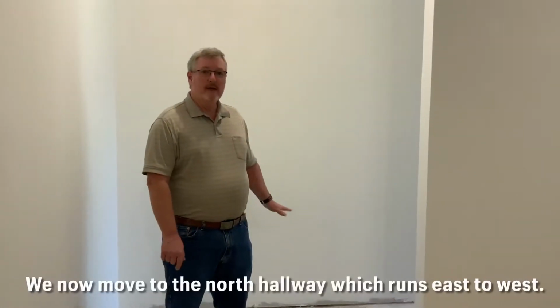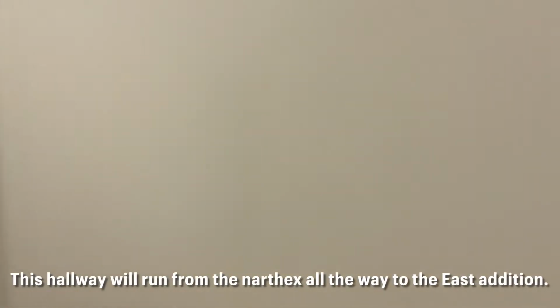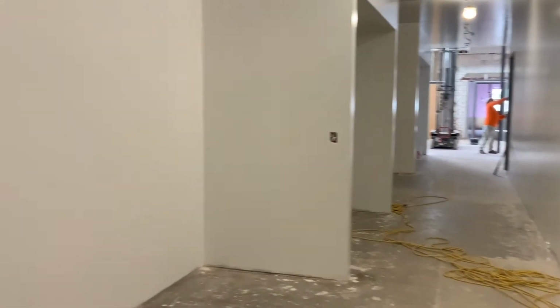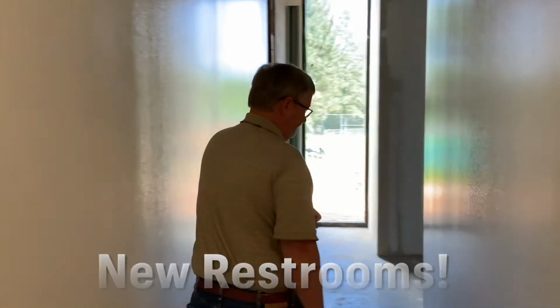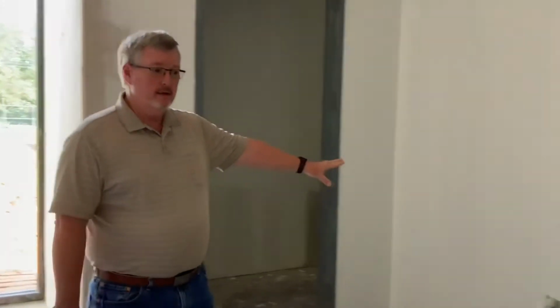Continuing on, we're now in what will be the new east-west corridor from the existing narthex, which is on the other side of this wall, towards what we're calling Fellowship East. And we'll pick that area up as we move on. Coming around here is our 2 new men's and women's bathrooms, multi-stall. There'll be a drinking fountain here, and then 2 new bathrooms.